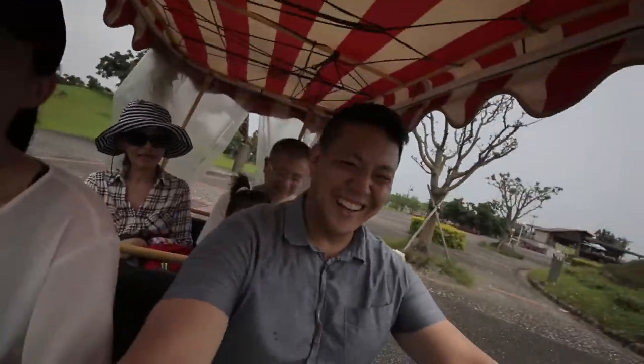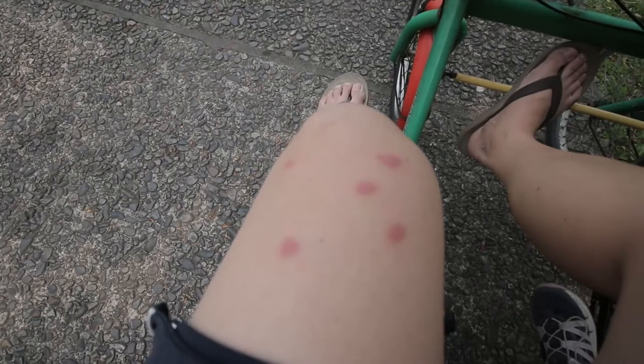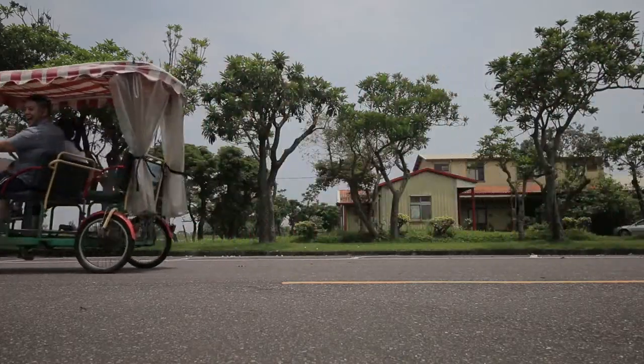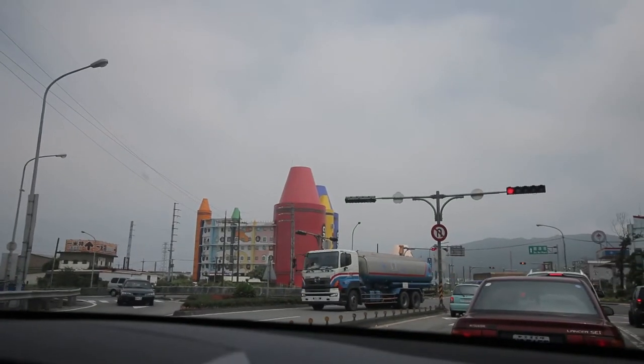We're on a bicycle. Can you guys see that I'm sweating? There's a little bicycle company that you could rent from just outside the park, and that's exactly what we did. And now the whole family is exercising. The brake is our horn. These are some really abusive mosquitoes that they have here in Taiwan. I wonder if that's a giant Crayola building.